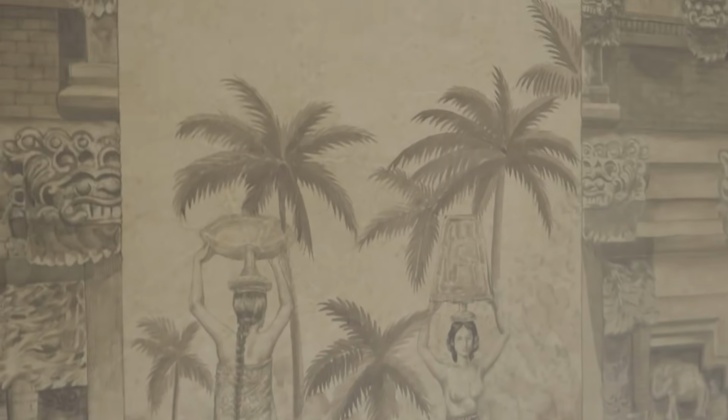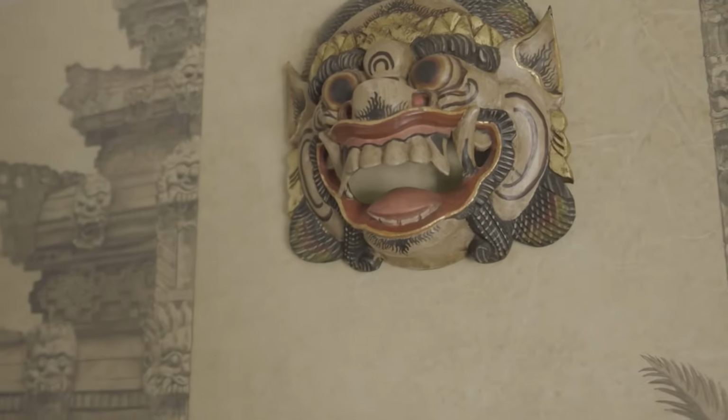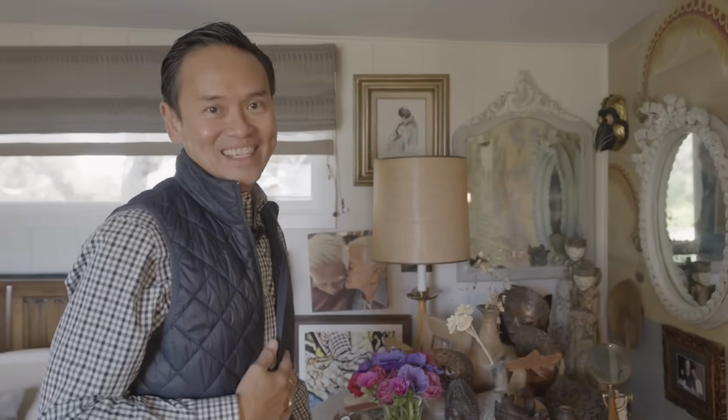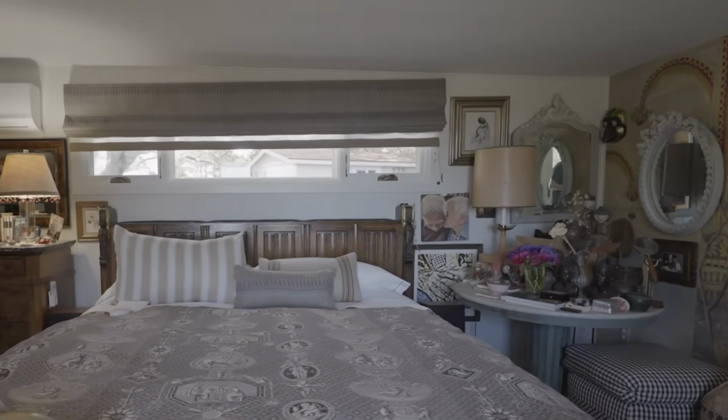We call this, I believe it's umbul umbul from the Balinese traditional handcrafts that they use for ceremonial days. Just like with everything else in this house, I just packed everything. More is never enough. This is my nightstand or my side of the bed.